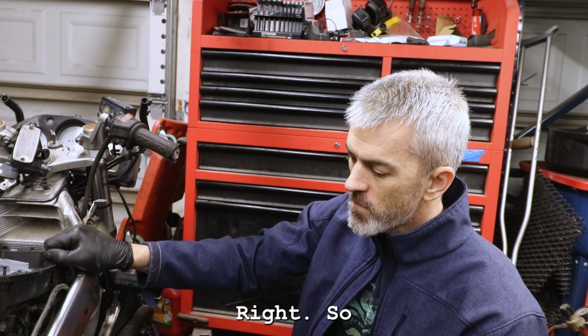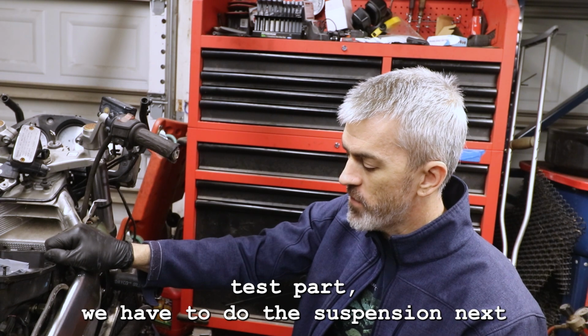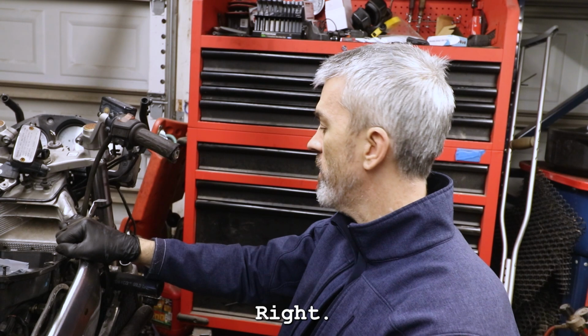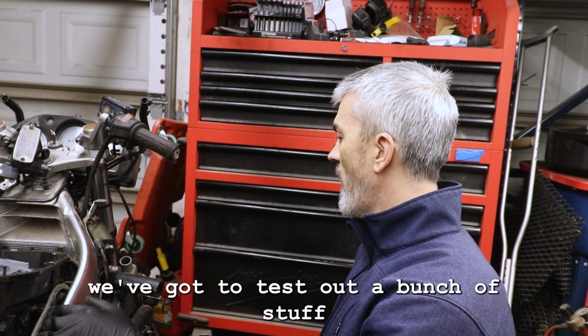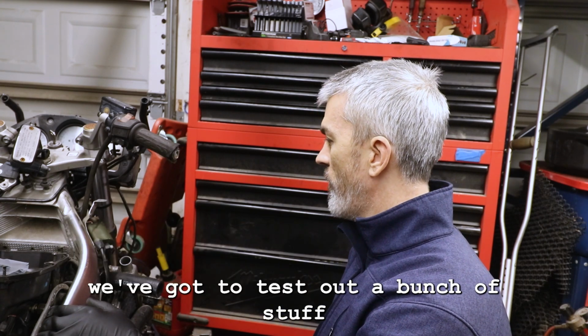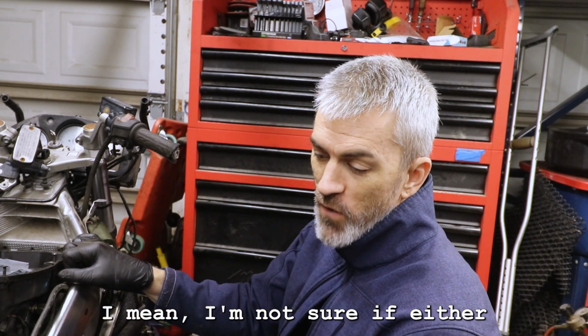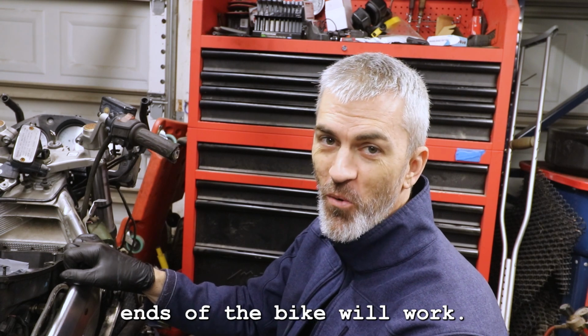So to get it to the road test part, we have to do the suspension next to make sure it will even go down the road, right? So the front, obviously, we've got to test out a bunch of stuff on the front. The rear, we've got to test out. I mean, I'm not sure if either end of the bike will work.